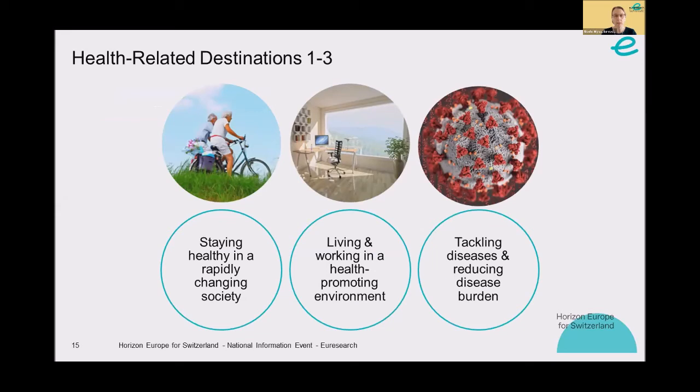Destination 1, staying healthy in a rapidly changing society, is about understanding the transition from health to disease and trying to prevent this by motivating citizens to adopt healthier lifestyles and behaviors. And topics here are on understanding mental health, preventing obesity, and fostering personalized prevention.